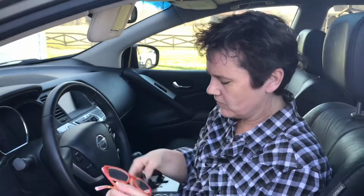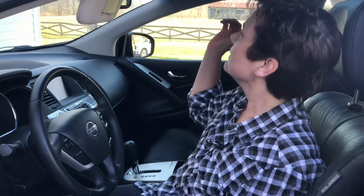Oh, the reason I even bought this car, I wanted a black car, but the car lot only had 2 Muranos that I would have even considered. One of them was a tan color. The other one was a gray color, and it had the moonroof in it. So that's the top number 1 reason I bought this car, because of the moonroof in it.